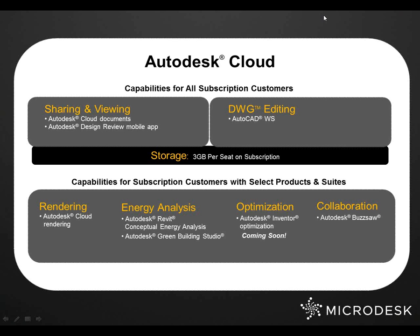You have the ability to utilize Design Review, so the Design Review application for your Android phone or your iPhone. The Design Review app works pretty similar to the one that you would install on your computer. It allows you to mark up DWF files, which you can then bring back into a Revit platform or an AutoCAD platform as an underlay to look at this information. You can also utilize some of the DWG editing tools with a product called AutoCAD WS.